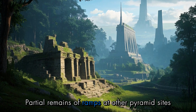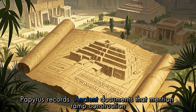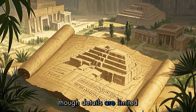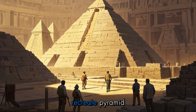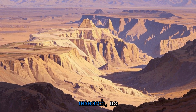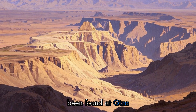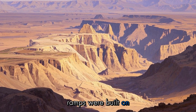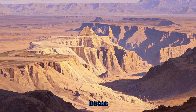ramp remnants, partial remains of ramps at other pyramid sites, papyrus records, ancient documents that mention ramp construction, though details are limited, experimental archaeology, modern attempts to recreate pyramid construction techniques. Despite decades of research, no definitive physical ramp remains have been found at Giza. This has led some researchers to propose that the ramps were built on the plateau's natural rock surface, leaving minimal archaeological traces.